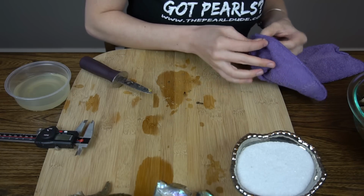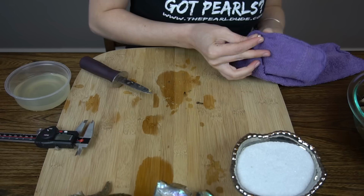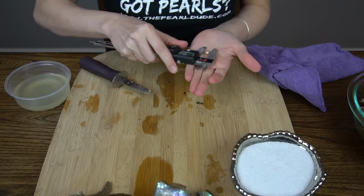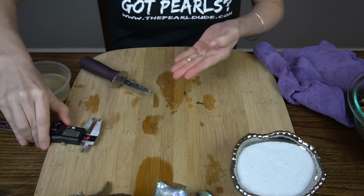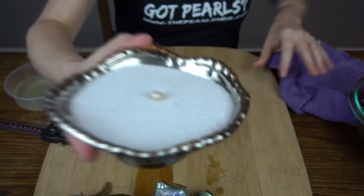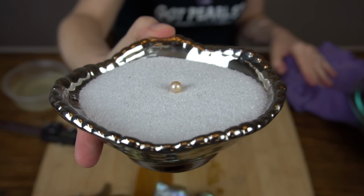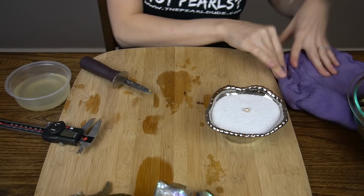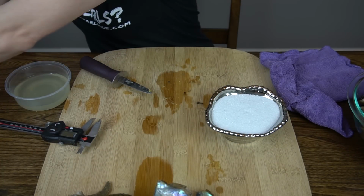All right, this is not white. Once we get in the sand, we'll be able to tell. I do have to clean it off better, but it's 7.33. It's got a little bit of like a gold kind of tint to it. It's really pretty. Once I get it cleaned up, it'll be super shiny. So happy birthday to you.